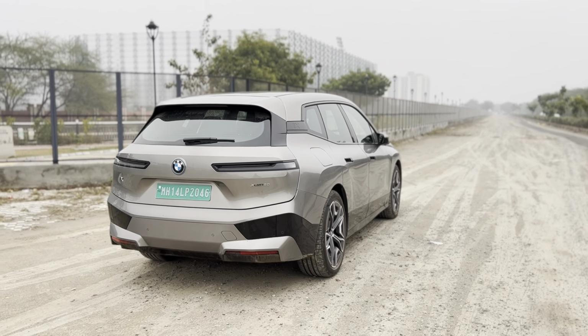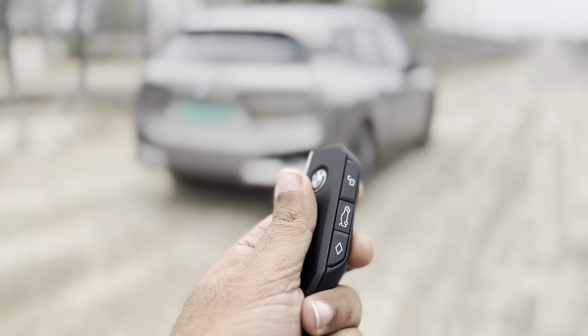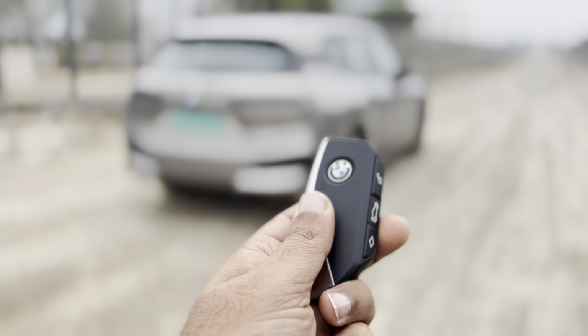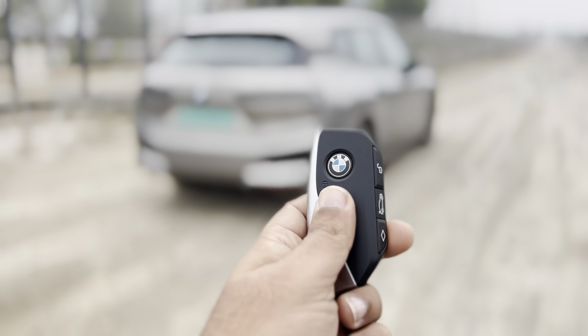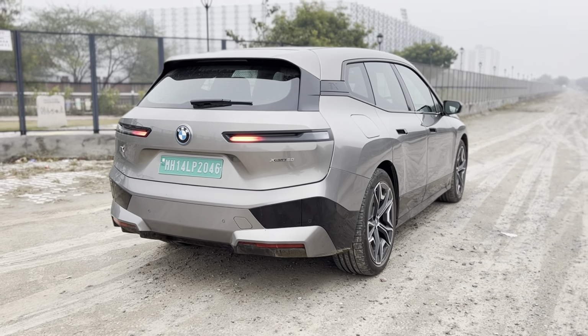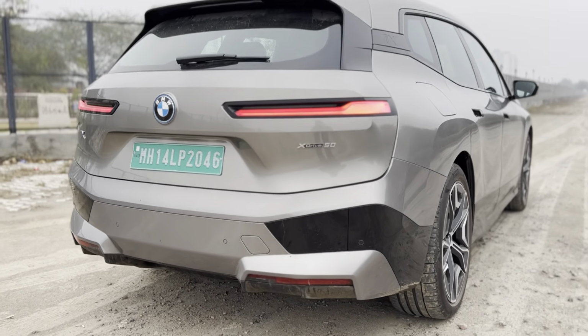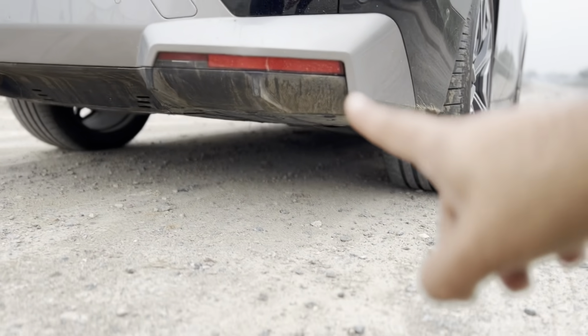Now, from the outside, the iX looks pretty stunning. To start off with, we've got this key over here, which is not a very smart key as you used to get in the previous generation 7 series and the 5 series, but it works really well. Now, when you unlock the car, it has this beautiful animation at the back which plays on the tail lamps, and it has this diffuser over here.